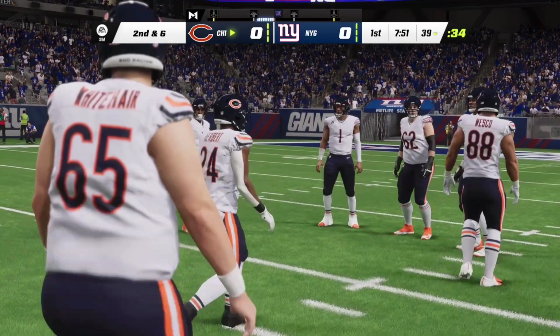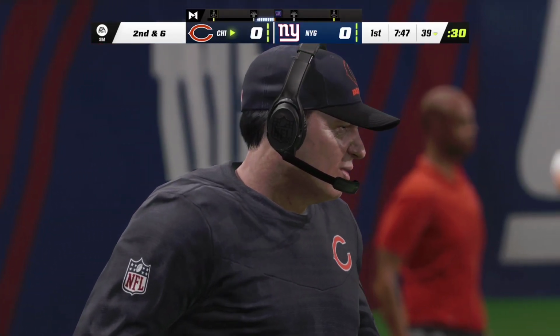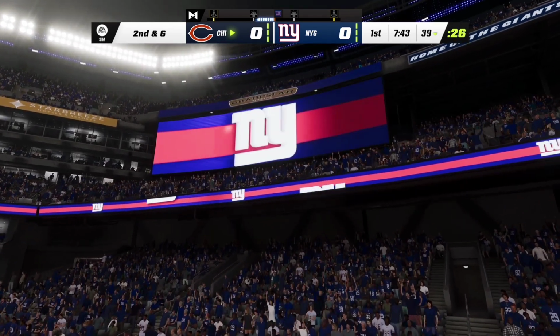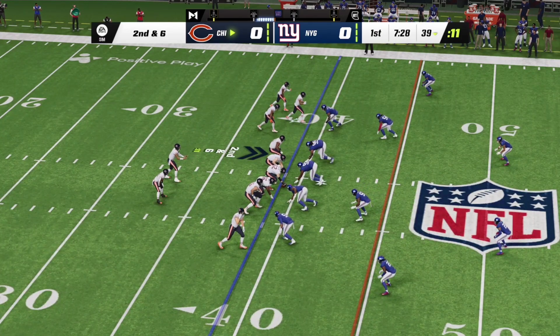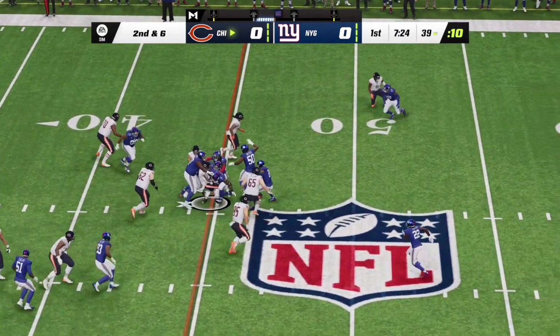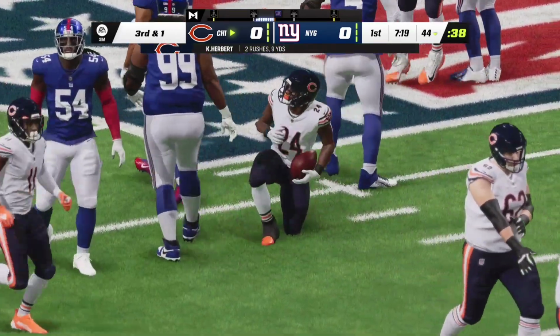Nice chunk of yards on 1st down. It really opens up your options for what you want to do on 2nd. You go right back to him and hope he explodes, or sucker the defense in before throwing over the top. From the 39-yard line, here comes 2nd down at 6. On 2nd down, a run with Herbert. And he'll be brought down just shy of the 45.